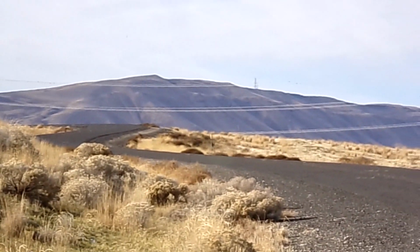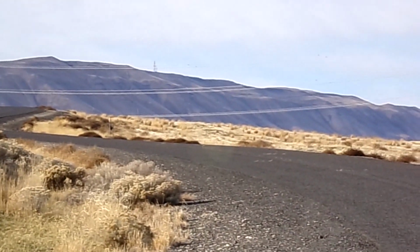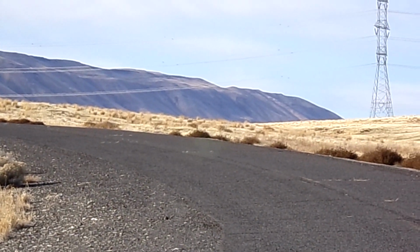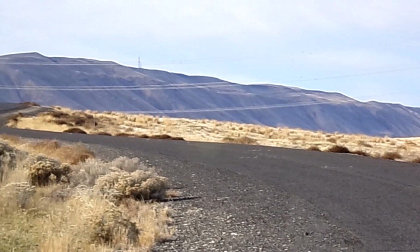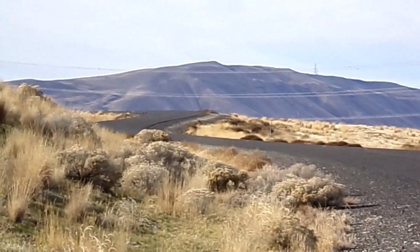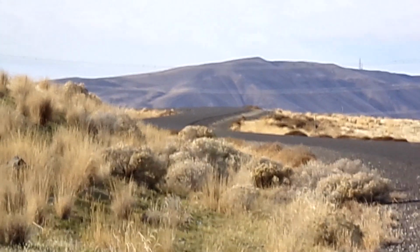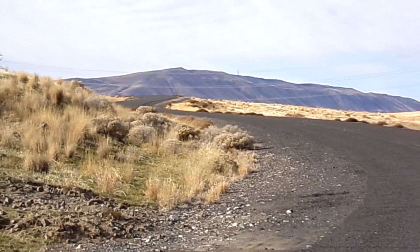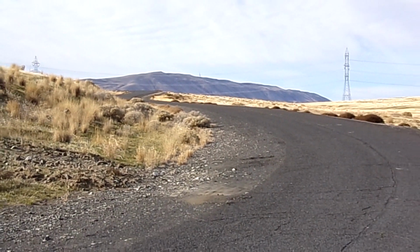So pretty much Rattlesnake Mountain was built to protect Hanford and the area. They had big telescopes up there. The Army would use spotters, and they would spot what kind of traffic was coming in from whichever way. They had the best radar set up there to check for any planes. It was pretty much set up to defend Hanford.